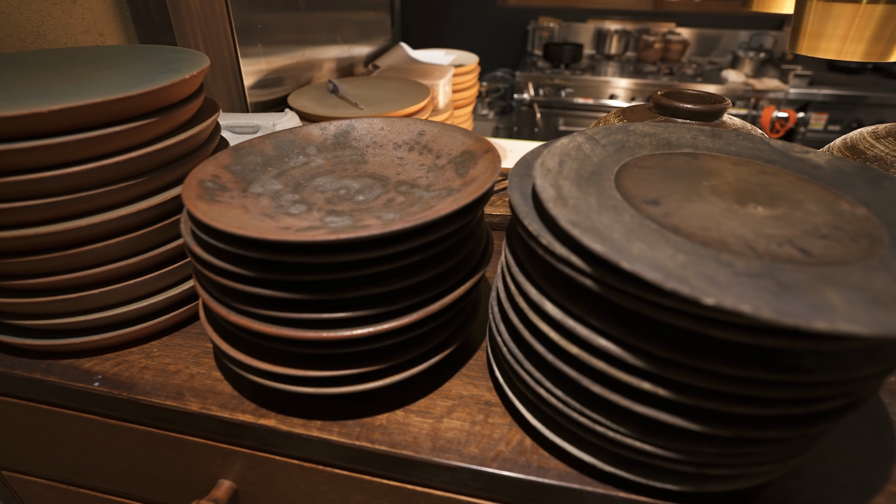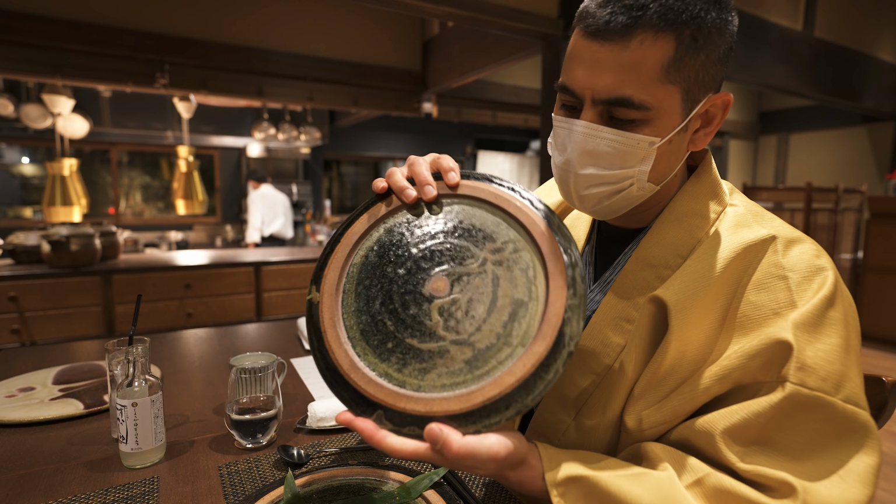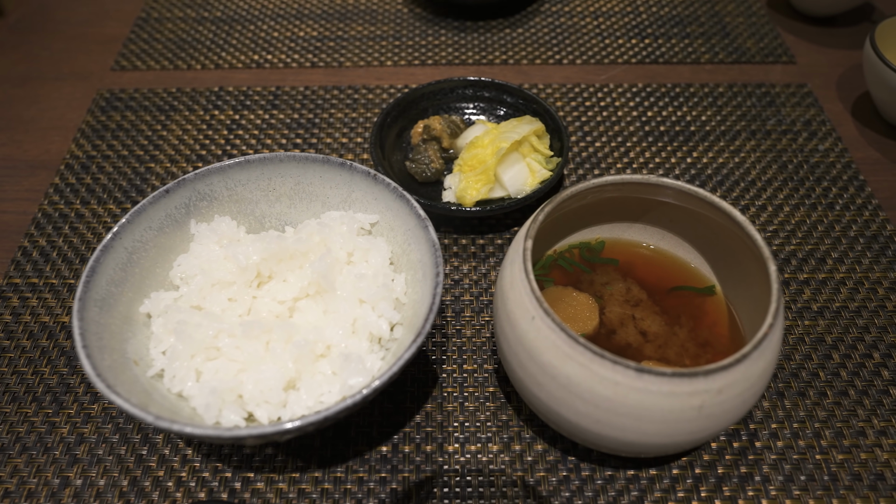Something that I was highlighting throughout the meal was the use of local pottery, which the area has an 800-year history of. However, that's something I'll tell you about in an upcoming video.